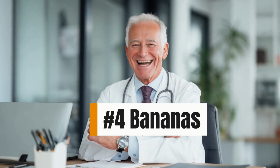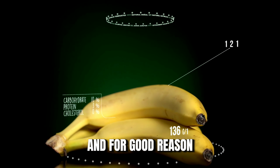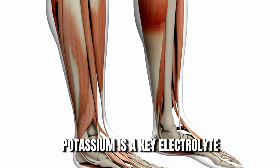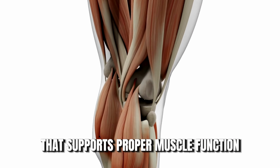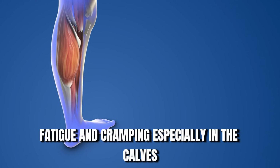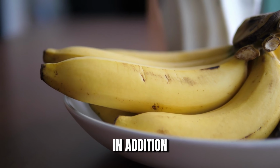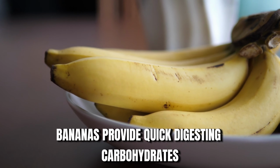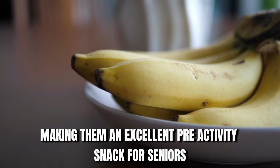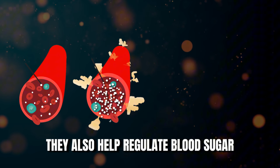Number 4. Bananas. Bananas are famous for their potassium content, and for good reason. Potassium is a key electrolyte that supports proper muscle function. Low potassium levels are linked to muscle weakness, fatigue, and cramping, especially in the calves. In addition, bananas provide quick-digesting carbohydrates, making them an excellent pre-activity snack for seniors.